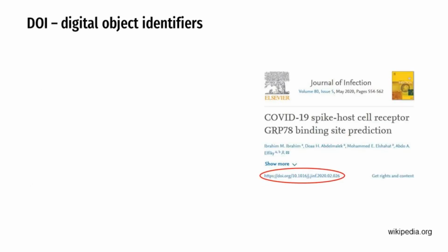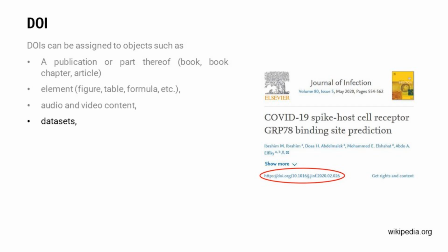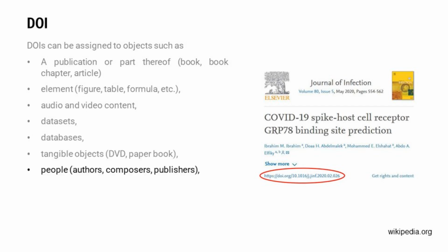What is DOI? DOIs, Digital Object Identifiers, are unique alphanumeric strings assigned to a wide range of objects, ensuring their persistent identification and access in digital environments. These identifiers can be applied to various types of entities. Publications, including entire books, book chapters, journal articles, and other scholarly works. Elements, such as figures, tables, formulas, and other components within publications. Audio and video content, datasets, databases, tangible objects, people, identifying individuals such as authors, composers, and publishers, ensuring proper attribution, organizations, etc. DOIs play a crucial role in scholarly communication, research reproducibility, and digital preservation by uniquely identifying and reliably linking diverse types of digital and physical objects in the digital ecosystem.